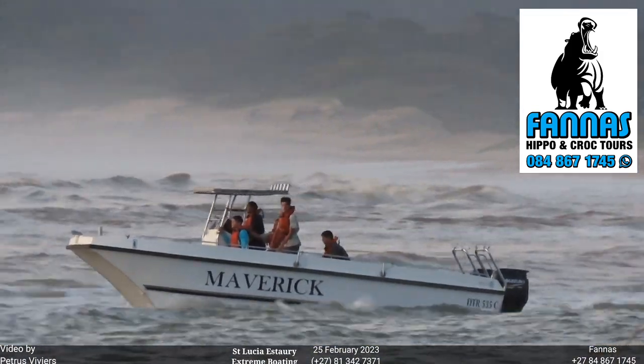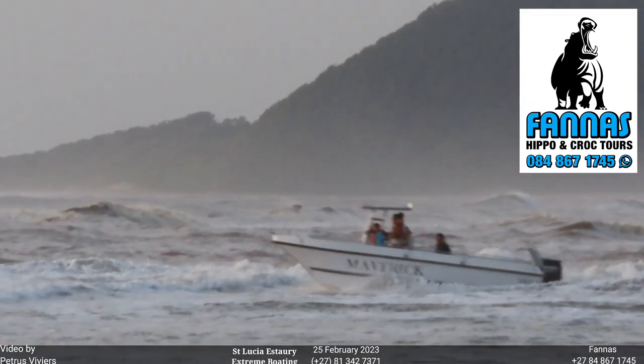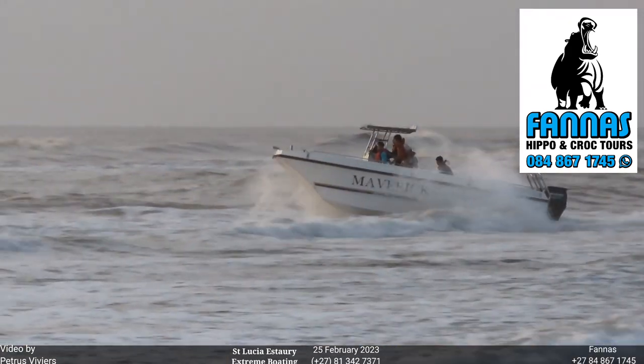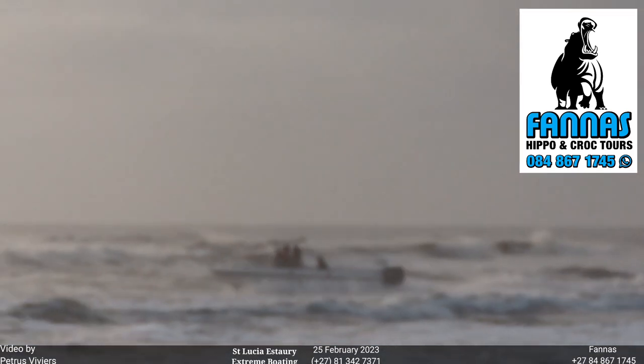Water towards Mapelon looks murky this morning, but there's Mavericks on the power. He saw a gap and he's running for it. 45 degrees to the north.